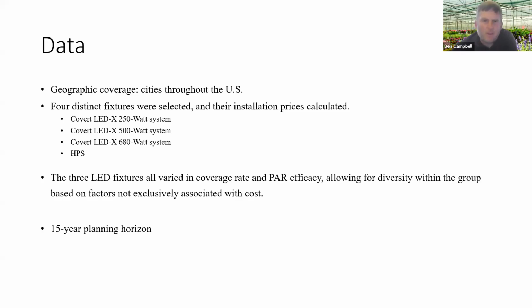We varied a bunch of different things here. We varied the power efficiency. We varied the coverage rate. We also went in and did electricity costs for each area. So out of all these cities that we looked at, we did electricity costs for each one to generate the best estimate we could of the payback for these different lighting systems. And we did a 15-year planning horizon. That's what we worked with. We worked with lettuce and tomatoes, the 2 crops we used. I'm sure there are other configurations, other things we could look at. This is what was given to us at the time and what we worked on.